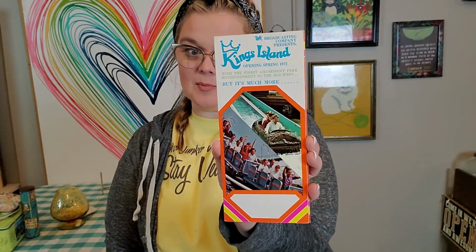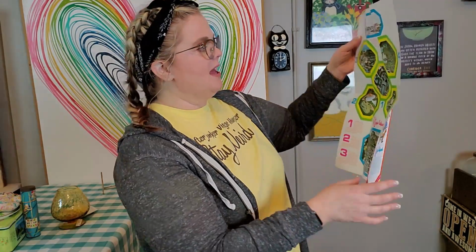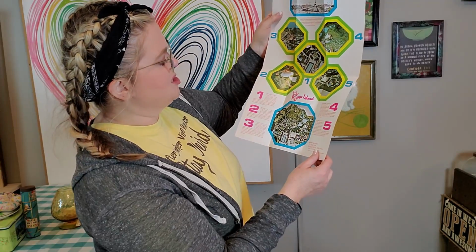Now, this is Kings Island, a brochure from Kings Island. Kings Island is an amusement park that is near the Cincinnati, Ohio area. It's a big amusement park. What's cool about this one is this says Kings Island, opening spring 1972. So, a couple things. This isn't the logo that they used for Kings Island, and this is before they were even opened. So that's pretty cool, and it's in pretty mint condition. And then it has the map. So this is before it even opened.